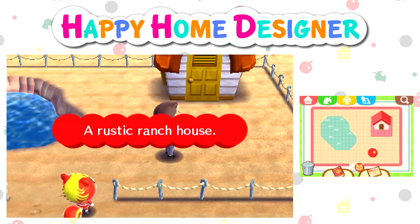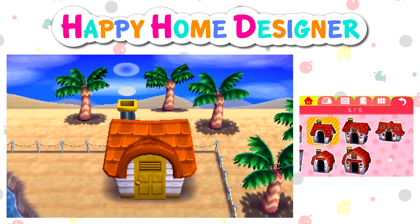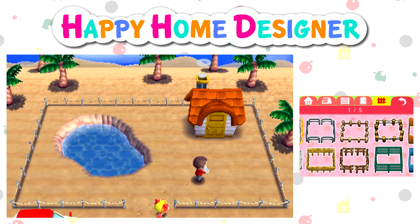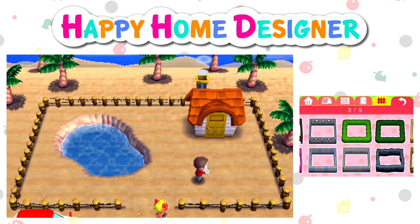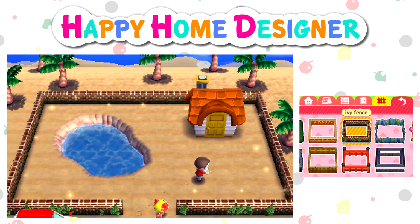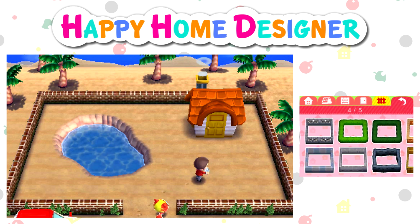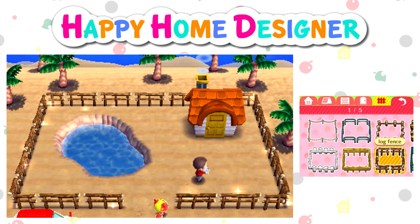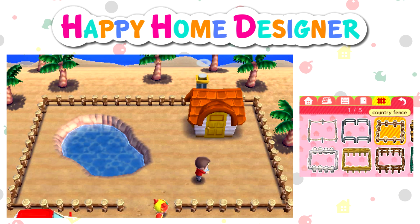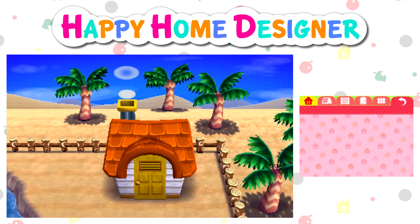Okie dokie. A rustic ranch house. So, first of all, we're going to change the house. The fence. Let's change the fence first. Barbed wire fence is kind of ranchy, I guess. I'm trying to say ranchy, not the other one. Ivy fence. No, it doesn't fit. A ranch. When I'm thinking of a ranch, I feel like horses and stuff. Log fence. The country fence. That's the one. Let's change the house style first.